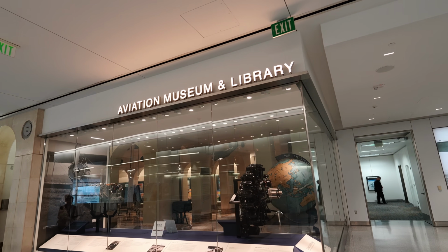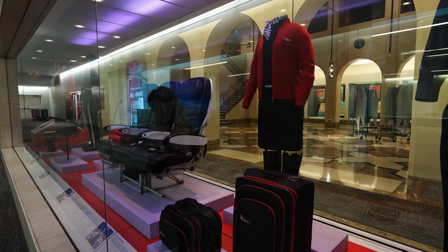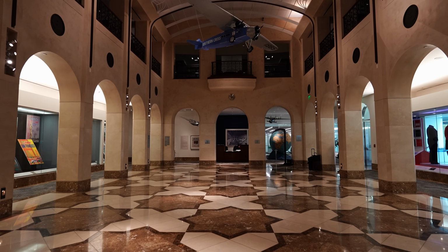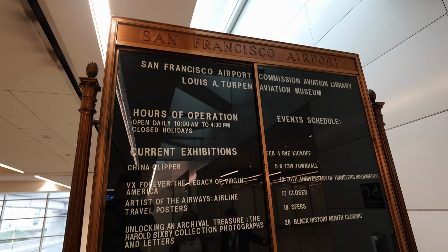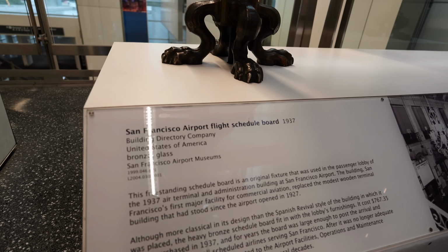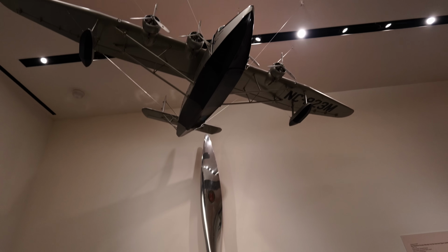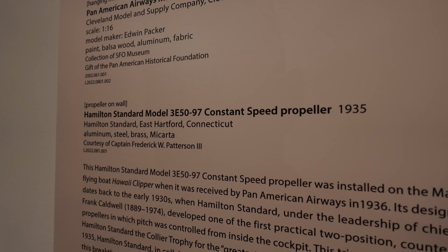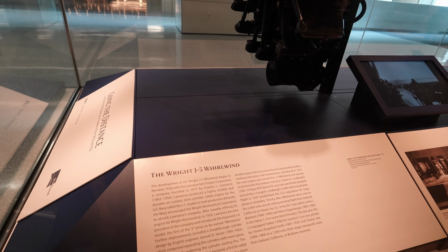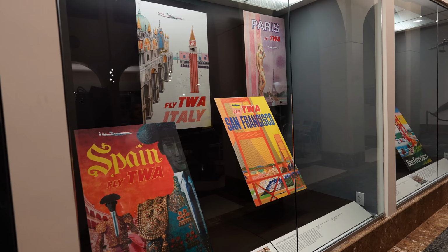So we start with the Aviation Museum and Library. It's a total time capsule. It's a replica of the airport's 1930s passenger lobby, complete with an original flight schedule board from 1937. Back when flights cost $12, smoking was allowed everywhere, and legroom was actually a thing. It's more than just a museum tucked inside an airport. It's a crash course in aviation history, minus the homework. The exhibits dive into the evolution of commercial aviation and remind you that air travel used to be glamorous.